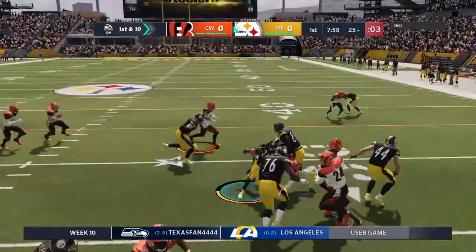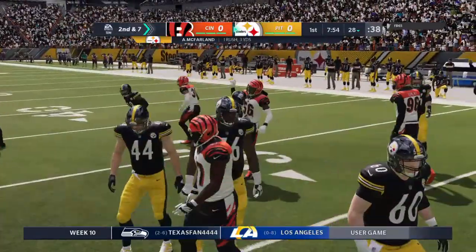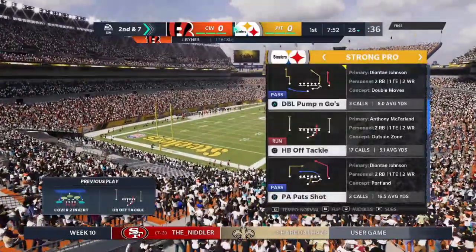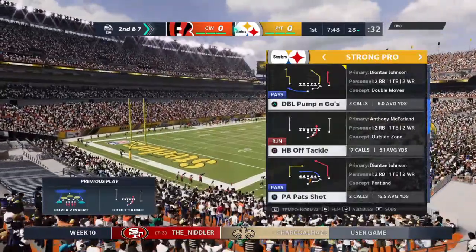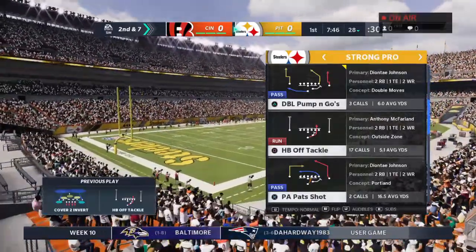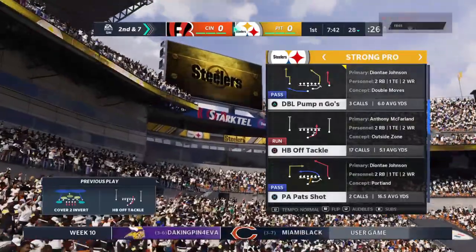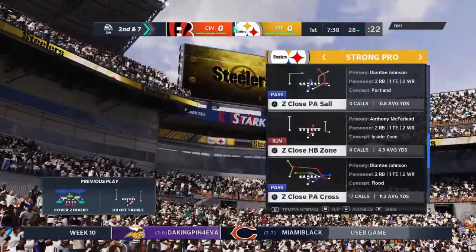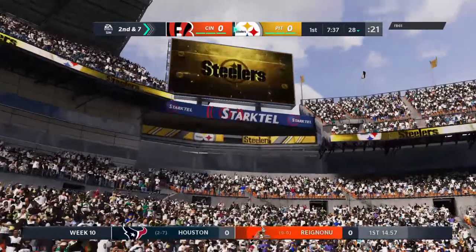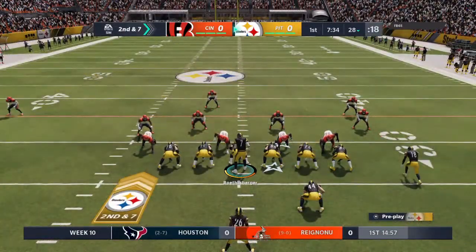On the run, here's Anthony McFarland. And he'll be upended at the 28-yard line. Just a 3-yard gain there. Give credit to the defense for stringing that play out, and they gave up no cutback angle. You know he was trying to dart through. No place for him to go. A nice job there, only giving up a 3-yard gain. Here's 2nd and 7 now from the 28.